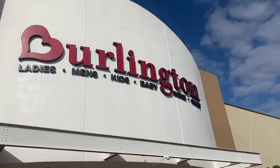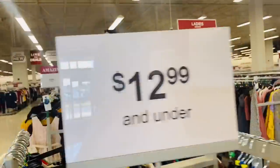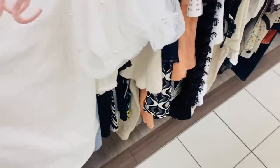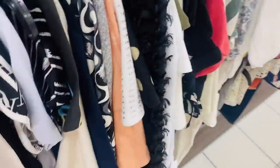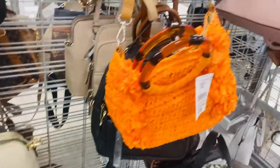Now let's go to Burlington and see what they have. They had so many good items. Burlington has become one of my favorite spots. They have really good clothing, handbags, just accessories, hair products. I mean, you name it.